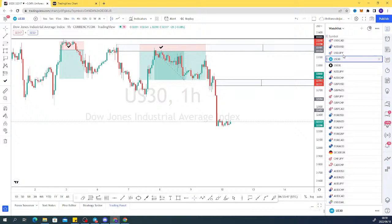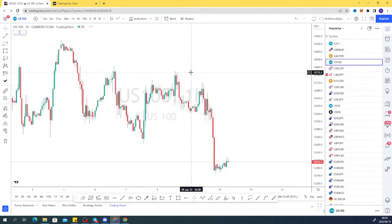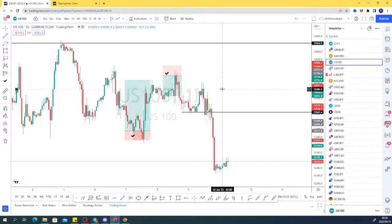Let's look at its counterpart, US 100. Also, the same notion, we got kicked out early, but it does happen. It does happen. I just have to get used to it. Okay, no, that's definitely out.